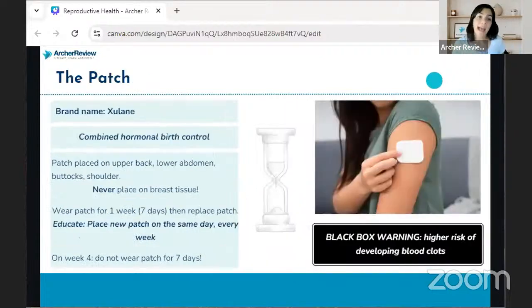Now we have the patch. So the patch is still a combined hormonal birth control option. So it has that estrogen and progesterone. It does come with a black box warning of a higher risk of developing blood clots because it does have a higher level of estrogen in it because it's on the skin. So it's higher levels of estrogen to make sure that the patient's getting enough estrogen to really stop that ovulation.